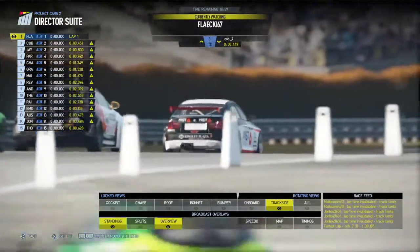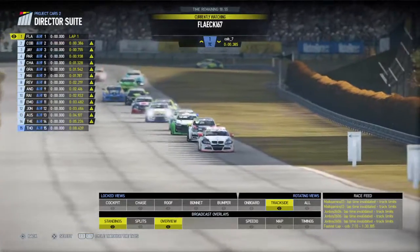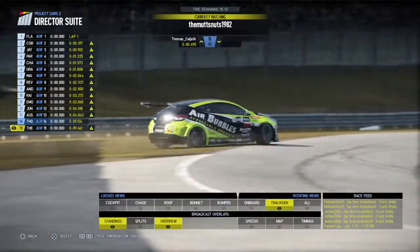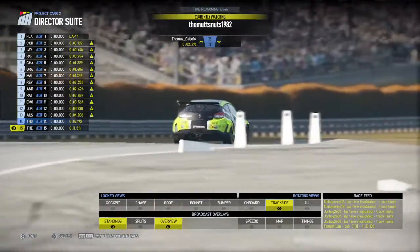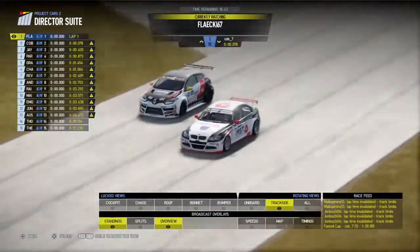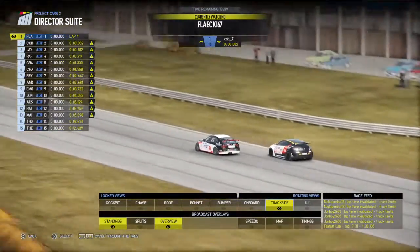But it is currently Flaky, Cobb, Jay leading the way, and we've got a car off in the background. It looks like that's the Much Nuts off at turn 7. So depending on damage, he'll head back to the pits or see what he can do and finish this race. But as we come through the last sector, now it's side by side.